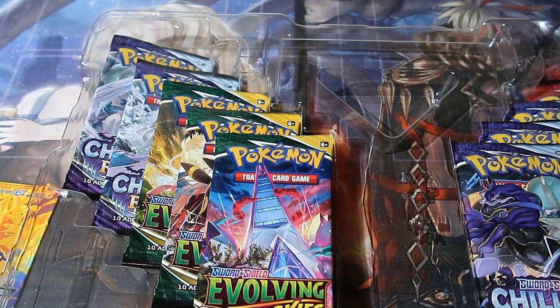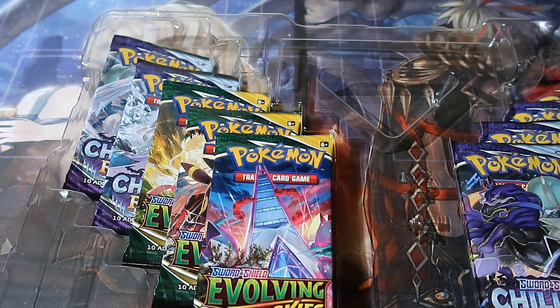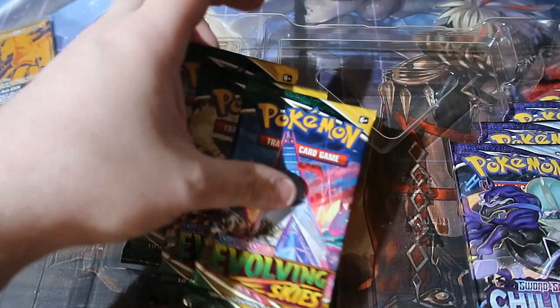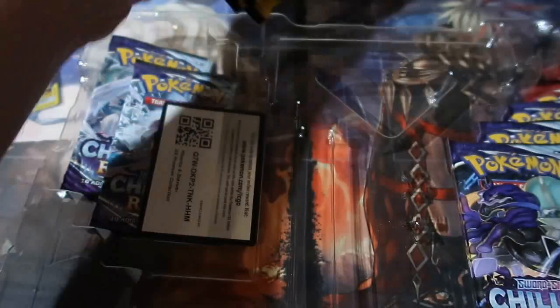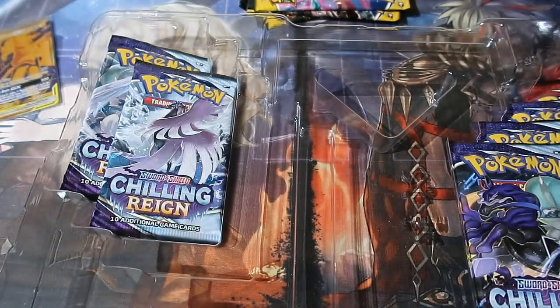Okay, let's go ahead and sleeve up this beautiful gold card right here. It's such a beautiful card. Pikachu and Zekrom GX tag team. You get yourself 4 packs of Evolving Skies. I mean, not 4, 3 packs. Just 3 packs alone is worth it, because of how expensive and rare they are now.